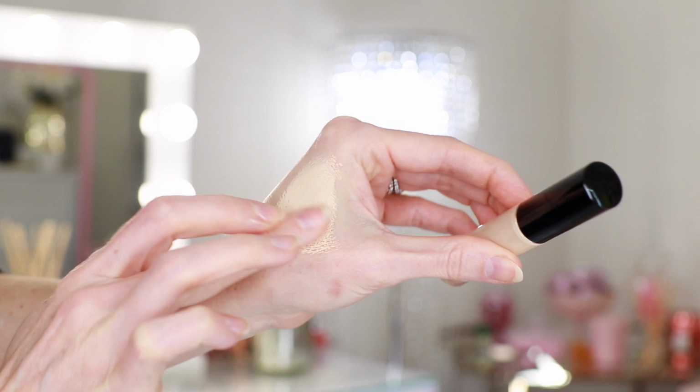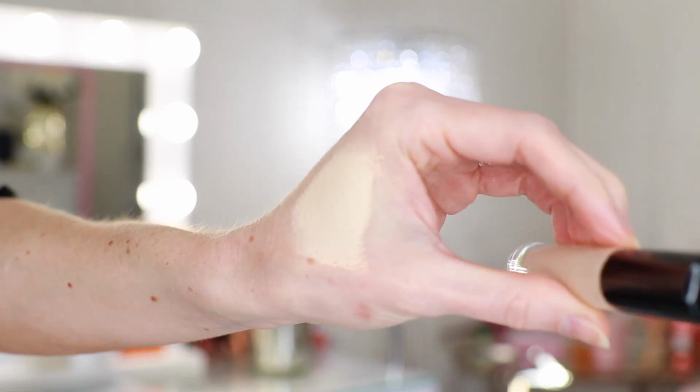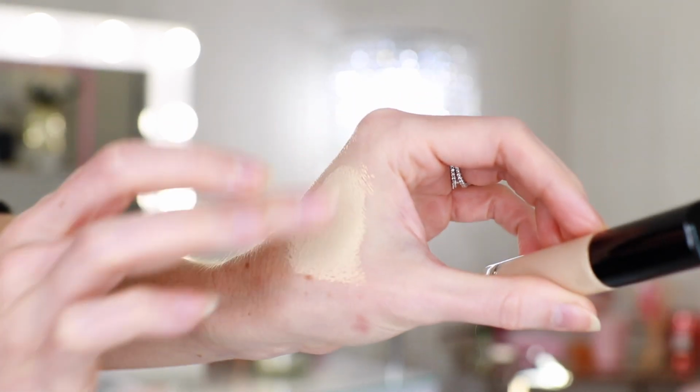And I was really impressed by this because I wasn't a big fan of the Pat McGrath Labs foundation. I ended up returning it. So I didn't have high hopes for other complexion products. It's a tough category. Everybody is very picky with their foundation and their concealer, as they should be. There's nothing wrong with that.